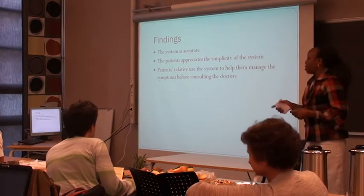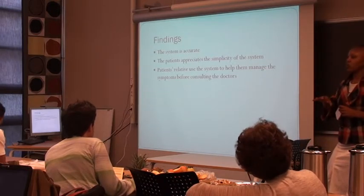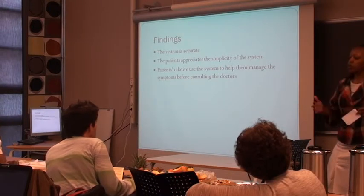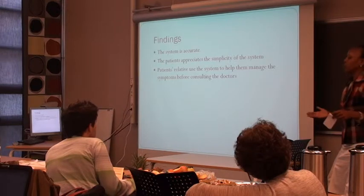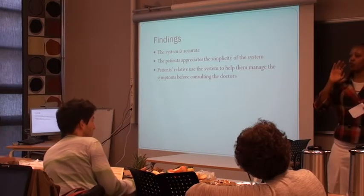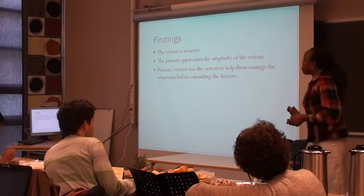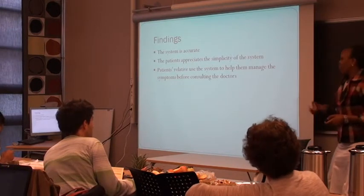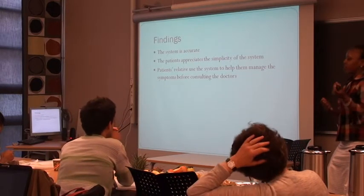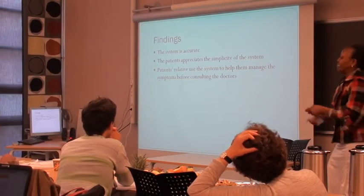Also, the patients appreciated the simplicity of the system. Even those who didn't understand English told me that their relatives or friends in their community were helping them to access the internet, and they could understand how to move from one stage to another in accessing the information. They said it was easy to access the system, and their relatives were helping them to access it at ease.